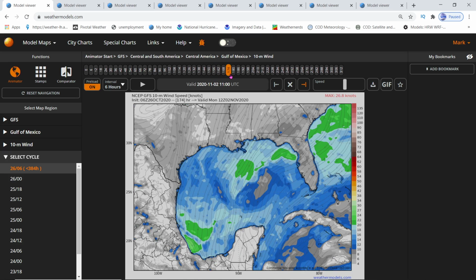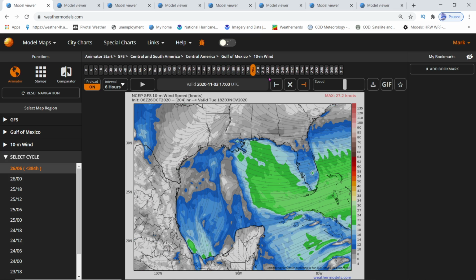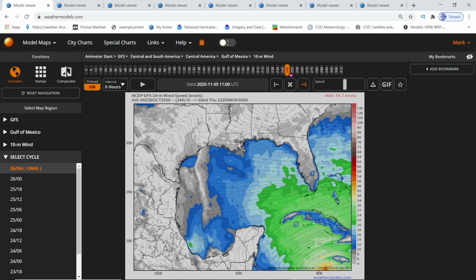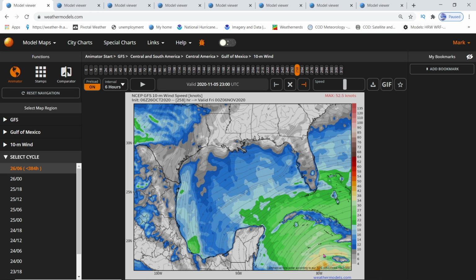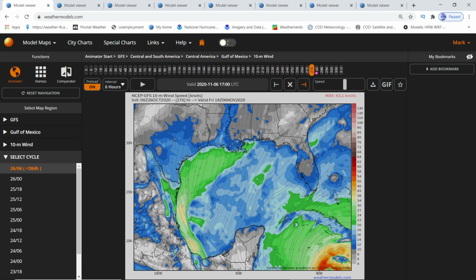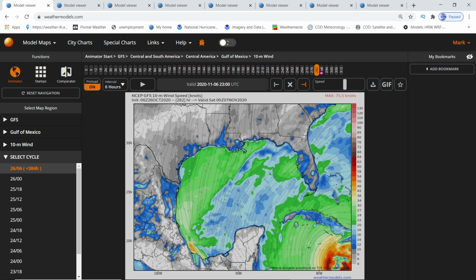Now, if you go forward and keep watching the GFS, you can see that this is also picking up the storm I was talking about. And this is on November 5th, as the other model. And you see it down here starting to give problems for Jamaica. You're already getting 38 knot winds on that yellow right there. Then it strengthens to the orange and the red, which you can see right here. The max that the storm has is 63 knot winds. Then it gets to 75 knot winds over Jamaica. That's a strong hurricane right there.